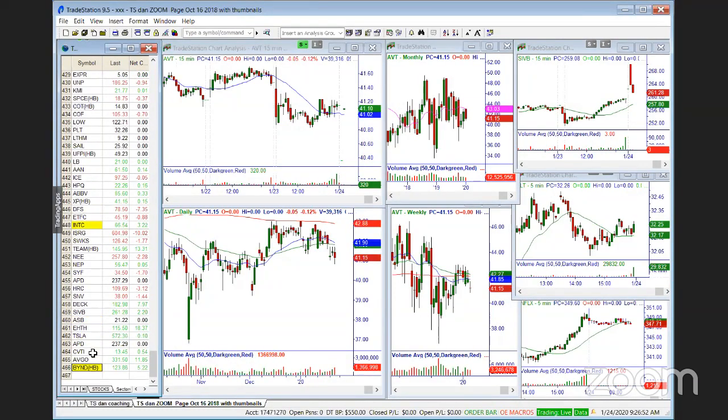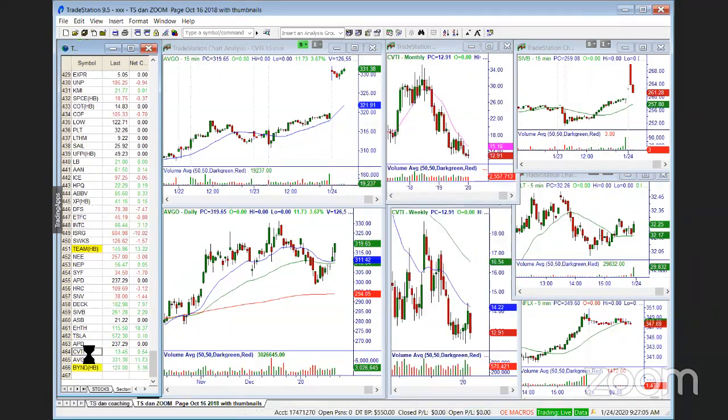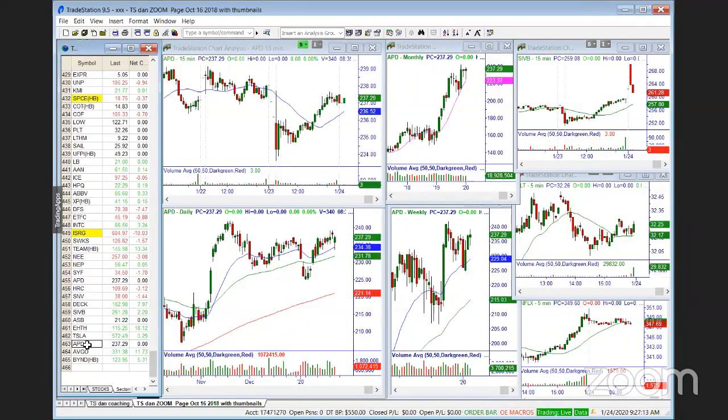AVT earnings, no pattern. APGO, it's not earnings, but it signed a contract with Apple to supply some stuff. Big gap, but no pattern. CVTI 1320, nice gap, but no pattern. APD, I can't tell where you're gapping.